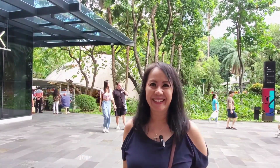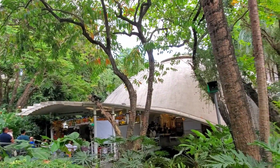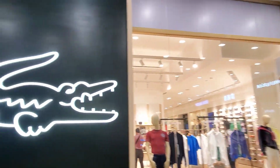What's really interesting about this mall is that they have a chapel behind me, so when you're shopping, you can actually go to church. Close to 80% of Filipinos are Catholic, so it's so appropriate to have that here. Greenbelt 5 features a mix of imported high-end retail shops and local Filipino designers.